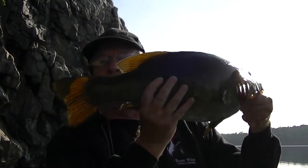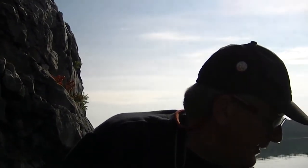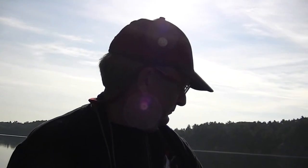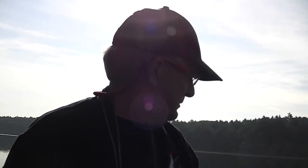that is the kind of smallmouth you can get in George Lake. Look at the size of this thing. Beauty. There you go. Bit of artificial respiration. And he's gone. What a fish.